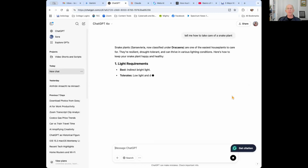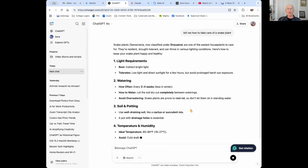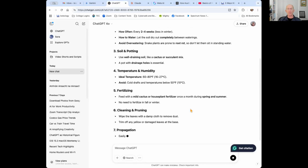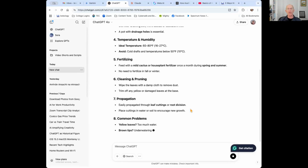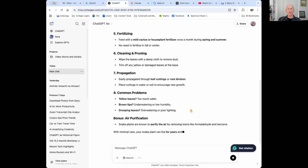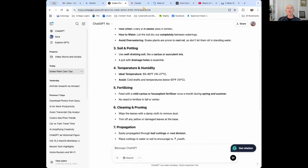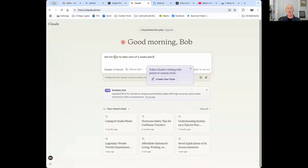So it tells me a little bit about easy to take care of, light requirements, watering, soil and potting, temperature and humidity, fertilizing, cleaning and pruning, propagation, common problems, air purification, a few other things. So again, I can share this, copy and paste it, and use it in a variety of other locations. So let's take Claude. Claude is a really good AI.